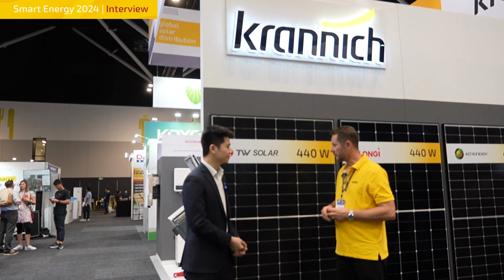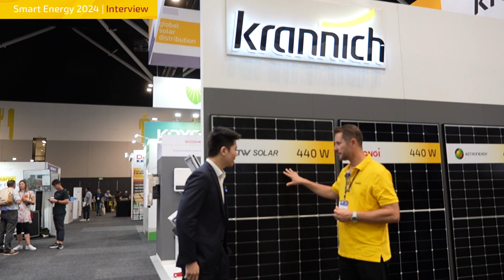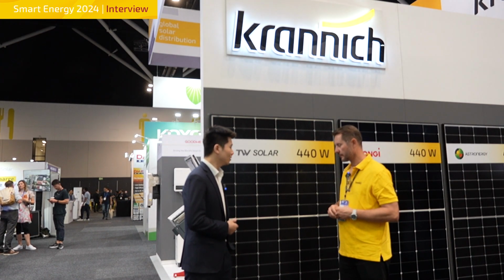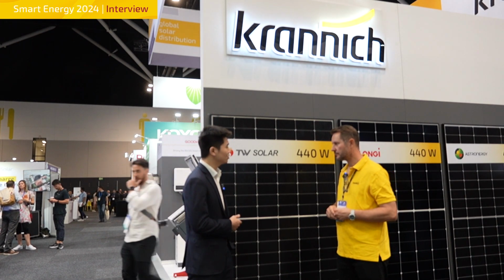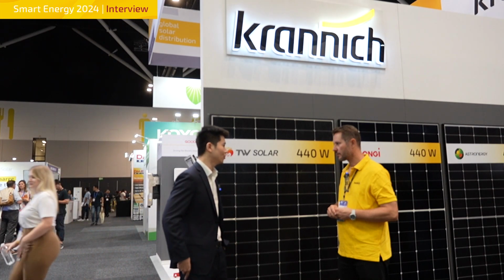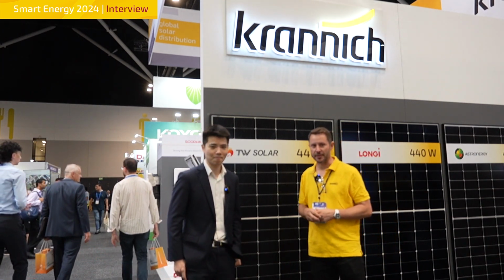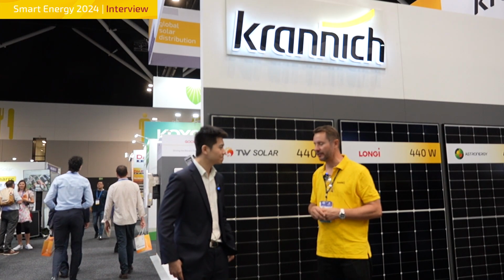Tell us quickly, what are the dimensions here? The dimension is 1722 by 1134. Okay, so a very handy panel for installers. That's very important to get it on the roof and make it very easy for them.